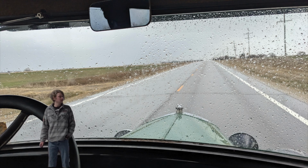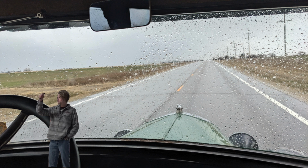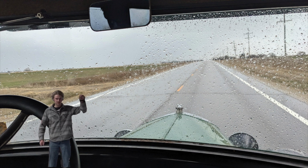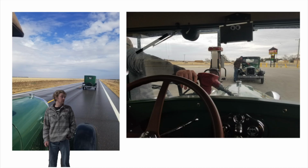And a little lesson in simplicity is the T has the manual wiper that you just do with your hands, and the Model A has an electric wiper. Guess which one stopped working? It's an aftermarket electric wiper. At one point it got so bad that it was raining really hard, and I was in the T, and Nat was driving, and he was focusing on keeping it on the road, and I was focusing on keeping the windshield clear. But once the rain cleared up, it was really beautiful.